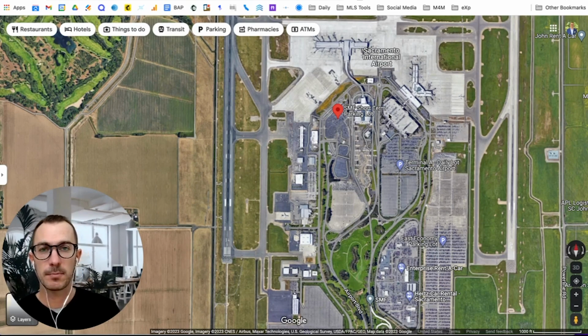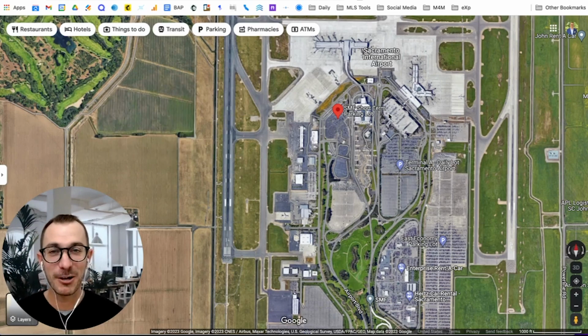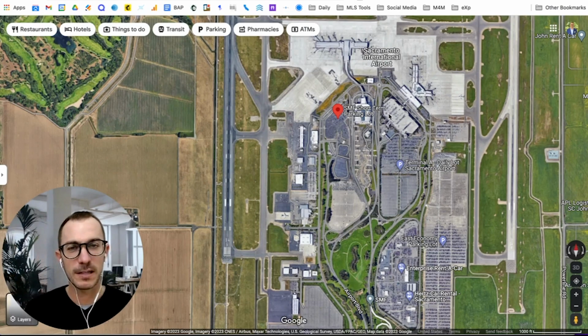Another cool thing about the airport is they do have a direct flight, well, you get my point, to Hawaii. Granted, there's not really a layover anywhere, but my point is you can get on a plane in Sacramento and land in Hawaii. You don't have to go Sacramento to San Francisco, or Sacramento to LA to Hawaii. There's a direct flight.